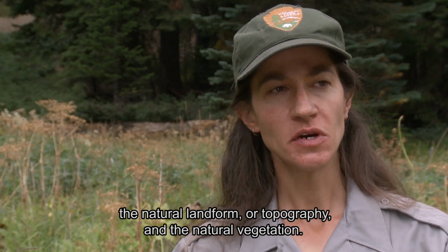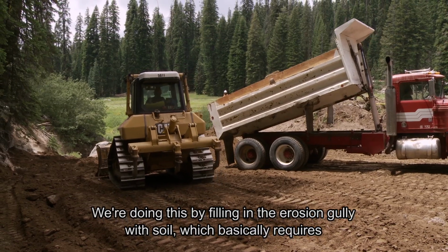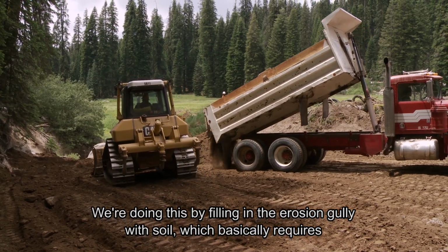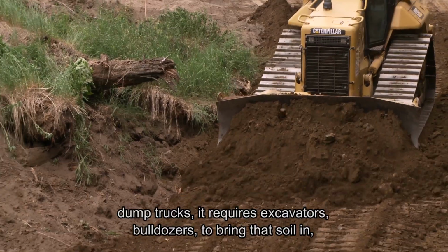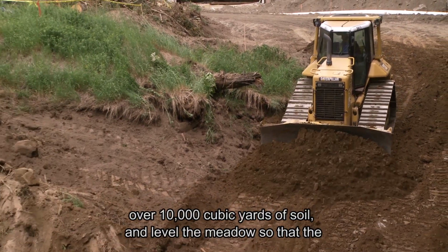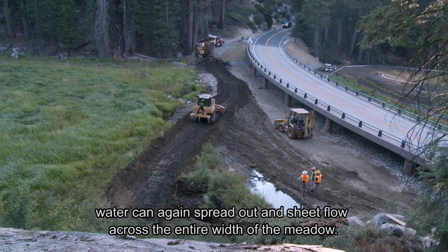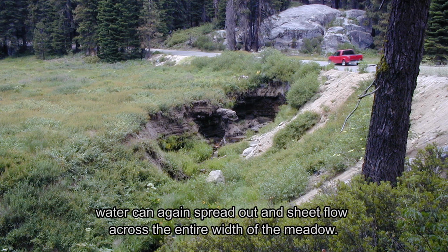And we're doing this by filling in the erosion gully with soil, which basically requires dump trucks, excavators, and bulldozers to bring that soil in, over 10,000 cubic yards of soil, and level the meadow so that the water can again spread out and sheet flow across the entire width of the meadow.